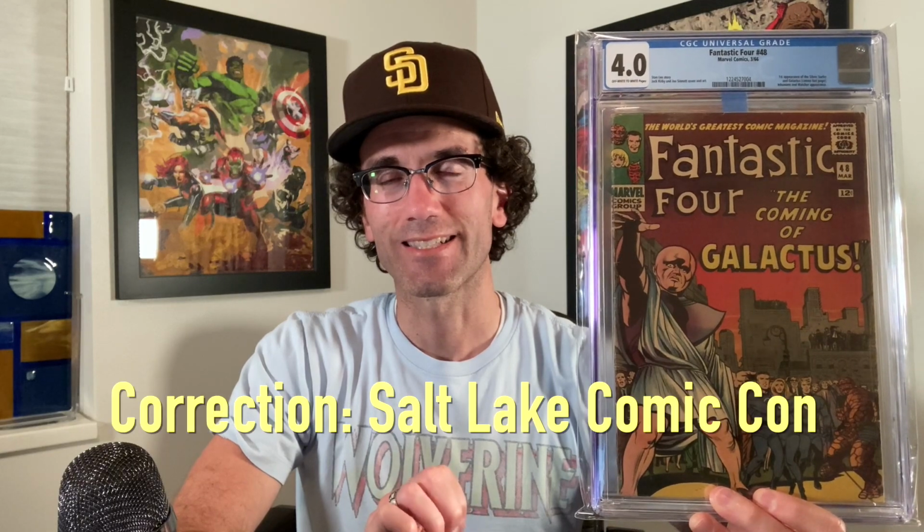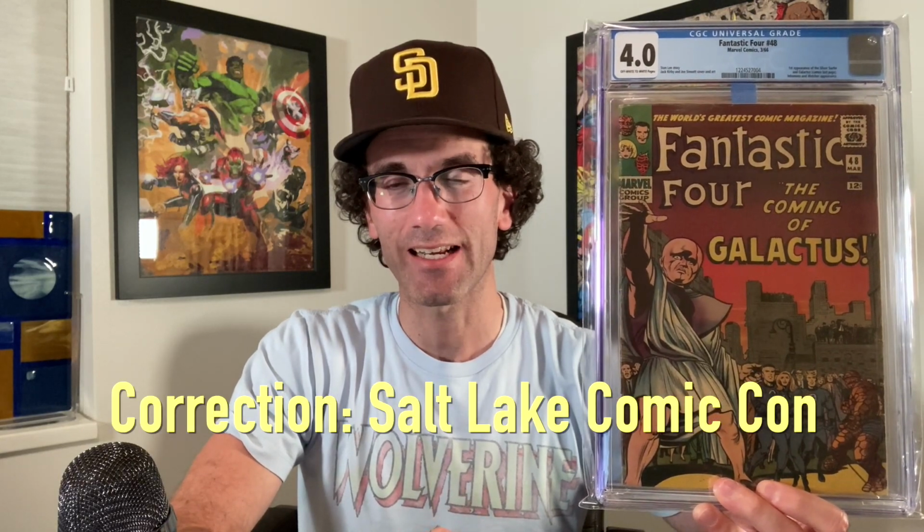Here is Fantastic Four, number 48, the first appearance of the Silver Surfer, with, of course, a Galactus cameo on the last page. Again, the Lee Kirby tag team, and in 4.0 with off-white to white pages. I purchased this also raw at the San Diego Comic-Con in 2015 from a seller from Bakersfield, California, who was at the Salt Lake Comic-Con. And I bought this for $125. And then after grading fees, $150.